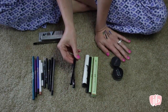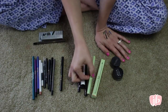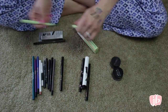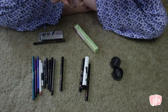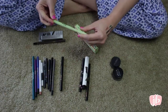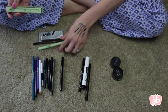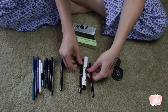The Stila Stay All Day I know I'm going to keep because I just bought it. It's my favorite. This Pixie one's pretty good, but honestly, I wasn't as impressed with it as I thought I would be. At first I was, but after the first few uses, it wouldn't cover the lines, it wouldn't cover shimmery shadows the way I wanted it to, and I have a brand new one as well, so I'm going to get rid of it, again, while it's still new, and it was good, but not great.